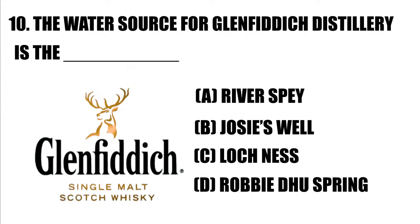But do they use water from the River Spey, Josie's Well, the Loch Ness, where the giant monster swims around in? Oops. Belcher says D. Gonzalez says D. Michael Gonzalez says D. Dan James says E. Grumpy Old Fart says D. And the answer is D.